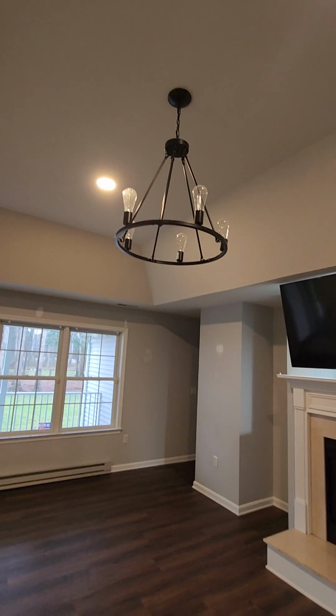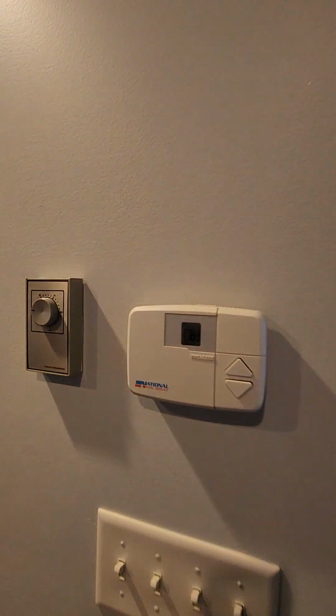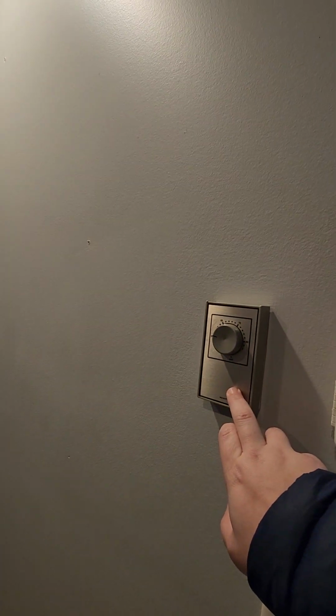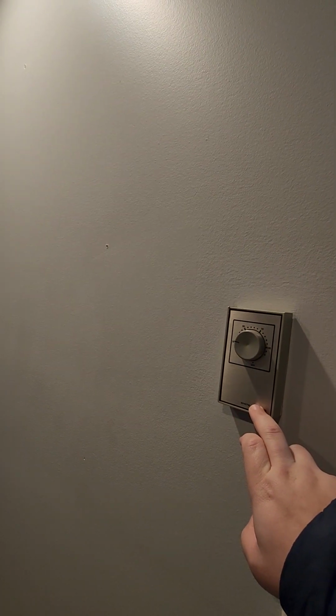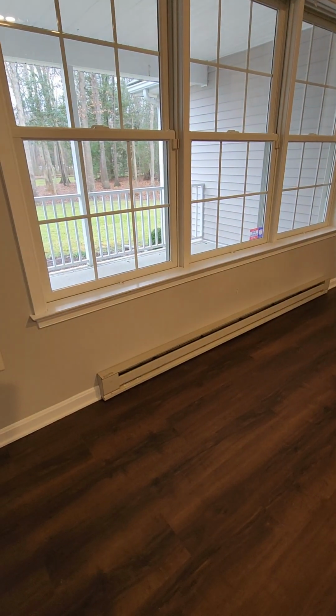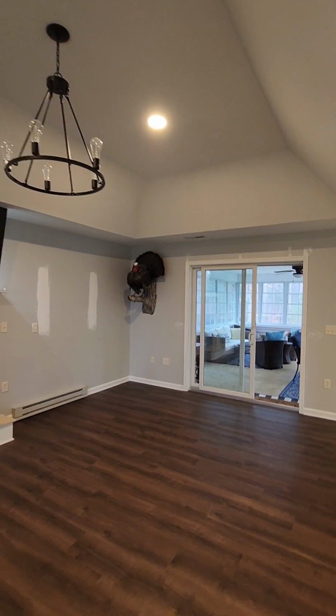Farmhouse style lighting. And then it looks like your thermostat. And then this is similar to the heat that I have in my house, or at least the control is the same. Well, no. So they've got different style heat. They have baseboard heat. I have electric coil, which is weird. Anyway, moving on.